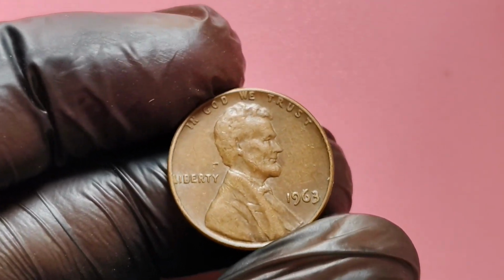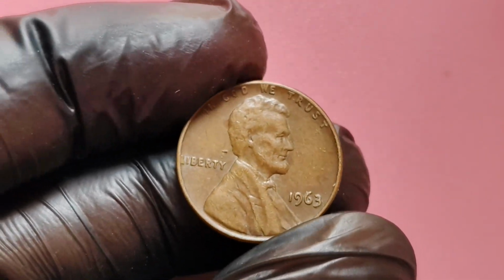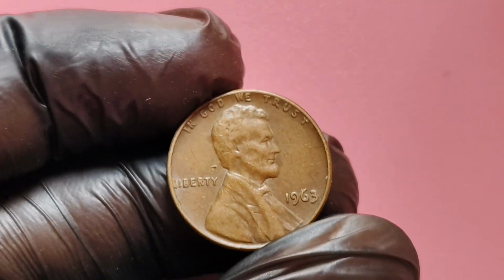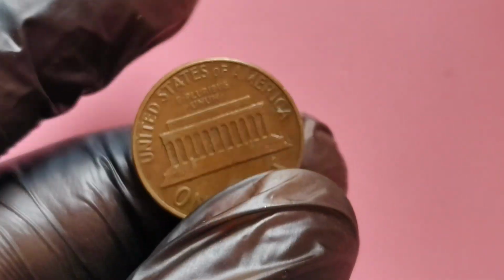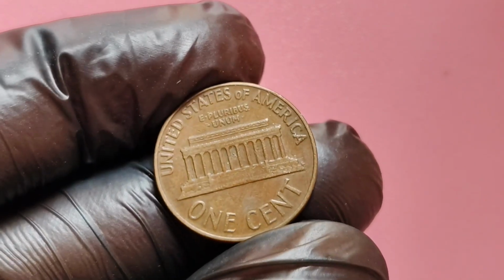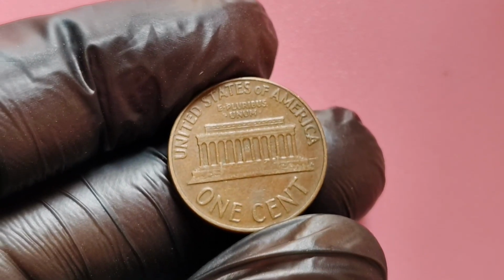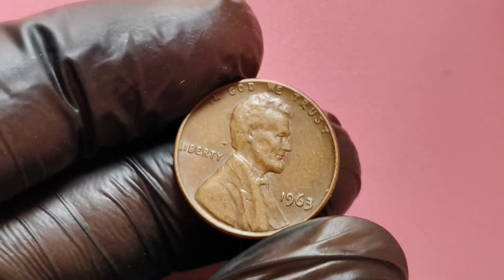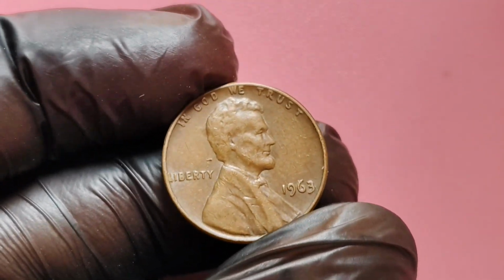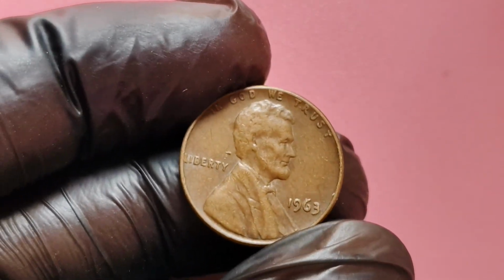In 1963, the United States Mint produced billions of pennies. However, not all of them are created equal. Most 1963 pennies are fairly common, but there's a rare variety that can catch the eye of collectors, specifically the no-mint mark version. Before we delve into the value, let's clarify what mint marks are. Mint marks are small letters on coins that indicate where they were produced.